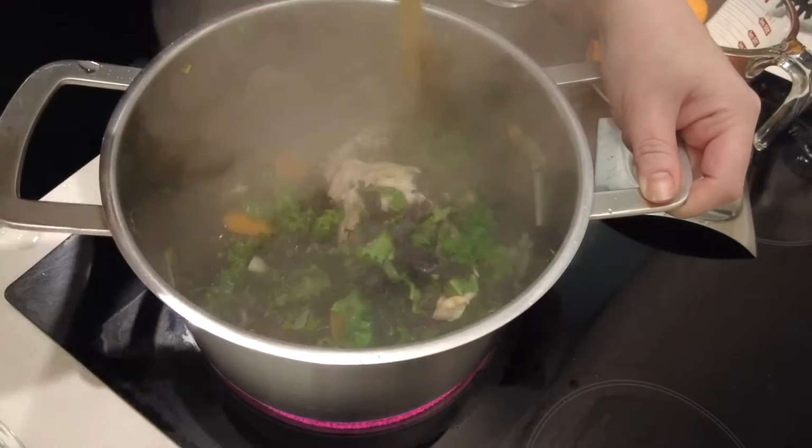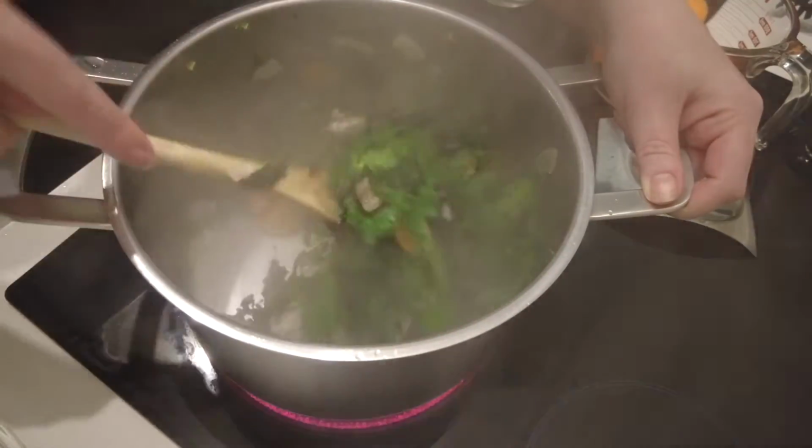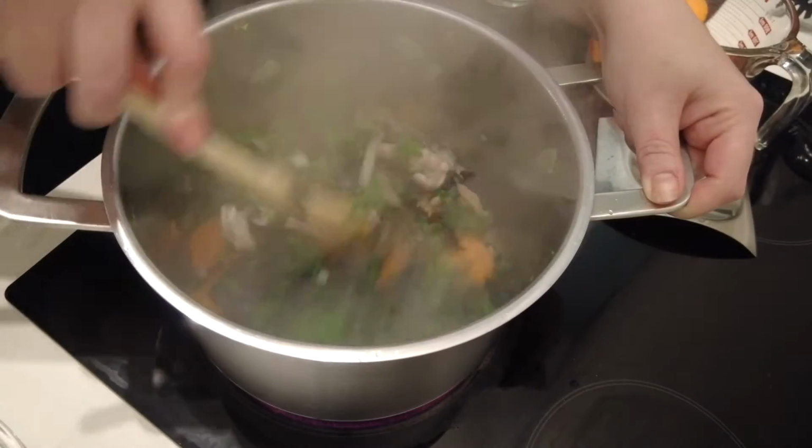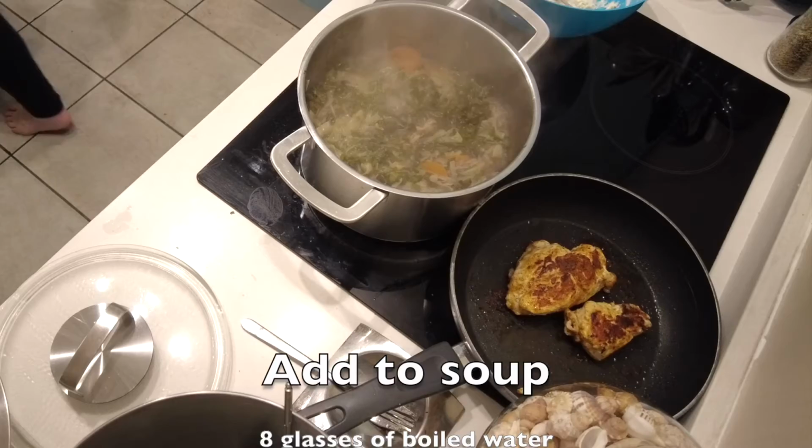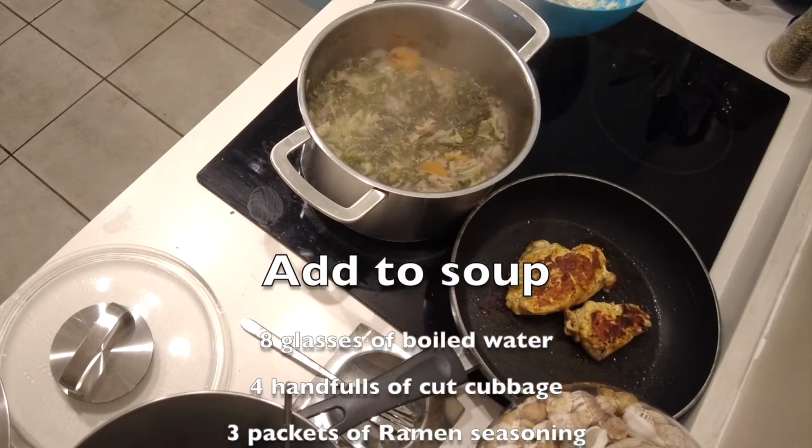Unfortunately, it was at this point that my camera died, so I have not captured the next few steps, but I will run through them while you see what the final soup looked like. So this is what the soup looked like when it was finished.